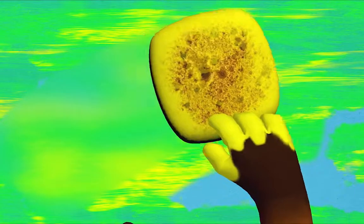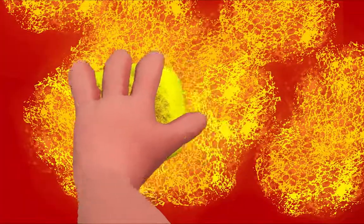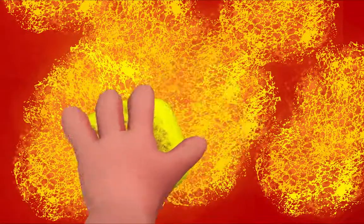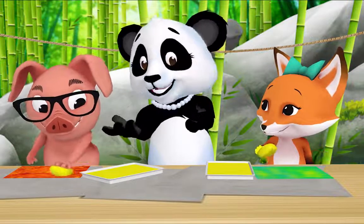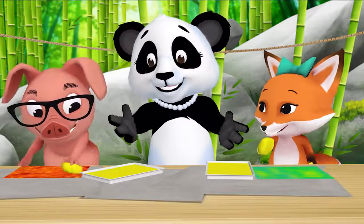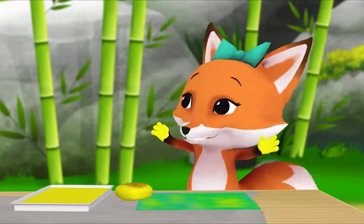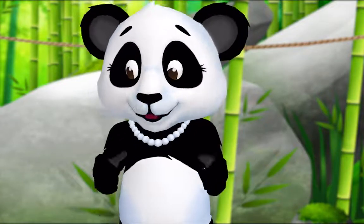Look how smooth it looks! I'm tapping my sponge. It looks rough, like rocks. Smooth and rough are textures. Say it after me. Textures. Textures. I'm done. Me too. Let's hang up your paintings and look at them.